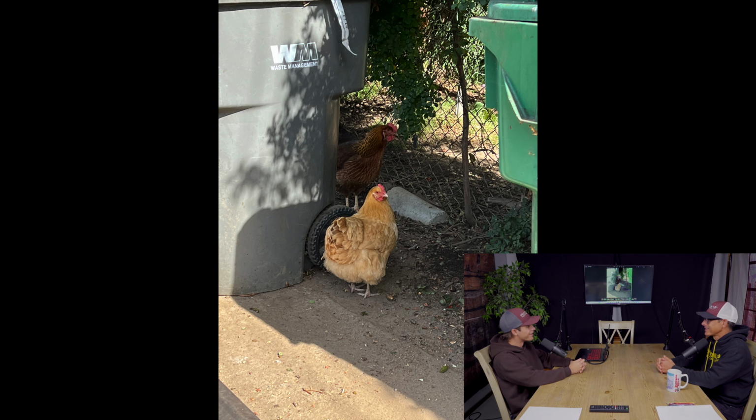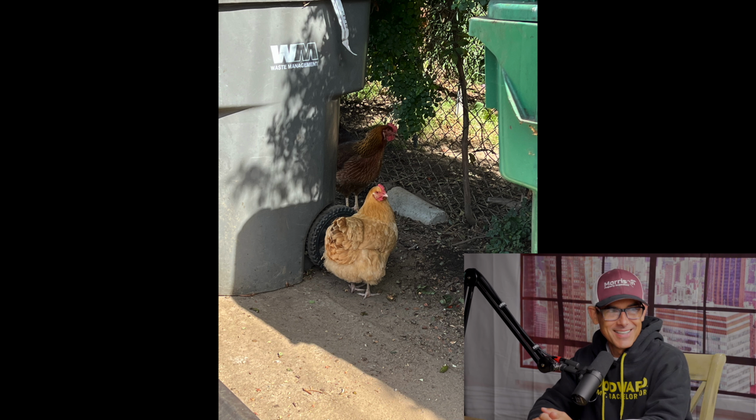Oh, what are we looking at here, William? We're looking at some pet chickens. Looks like there's a couple chickens there. Is that a rooster in the back and a chicken in the front? You got a hen and a rooster? No, I think they're both chickens. Well, okay. They bother you? No. I think you were bothering them, though, weren't you? Yeah, a little bit. That's why they're hiding behind the trash can.